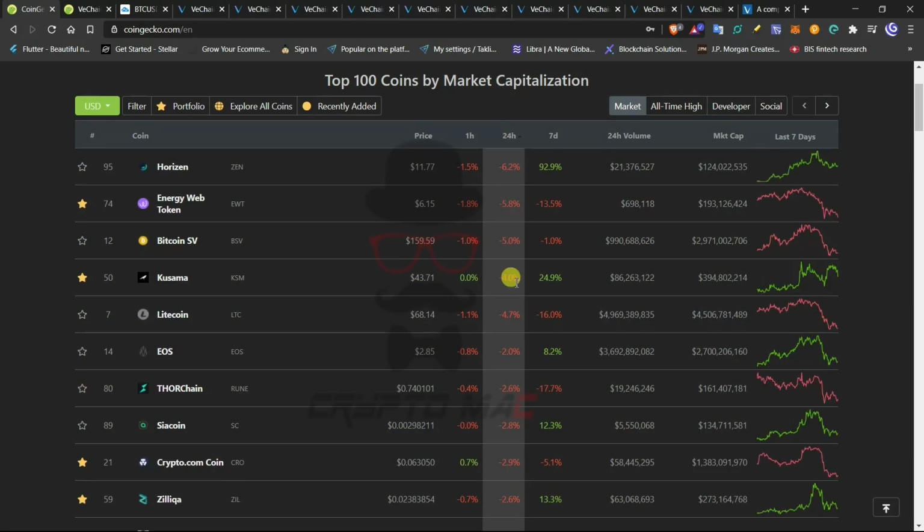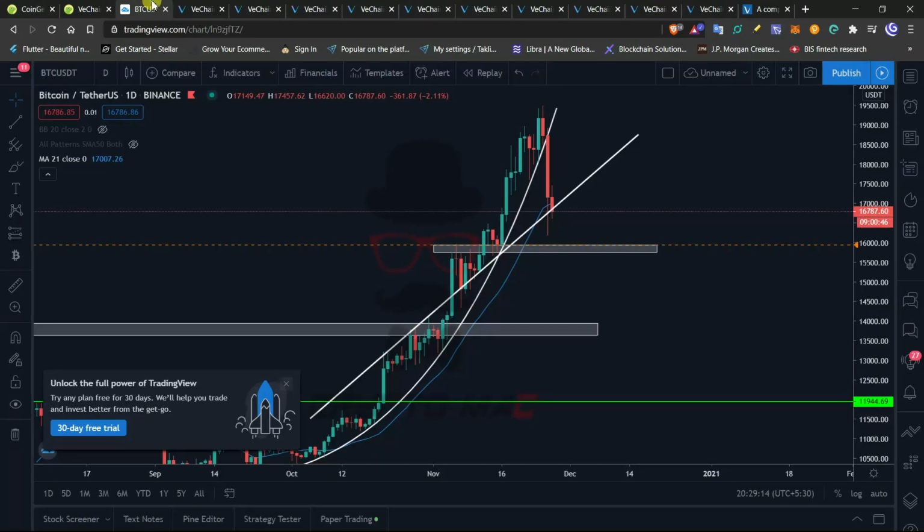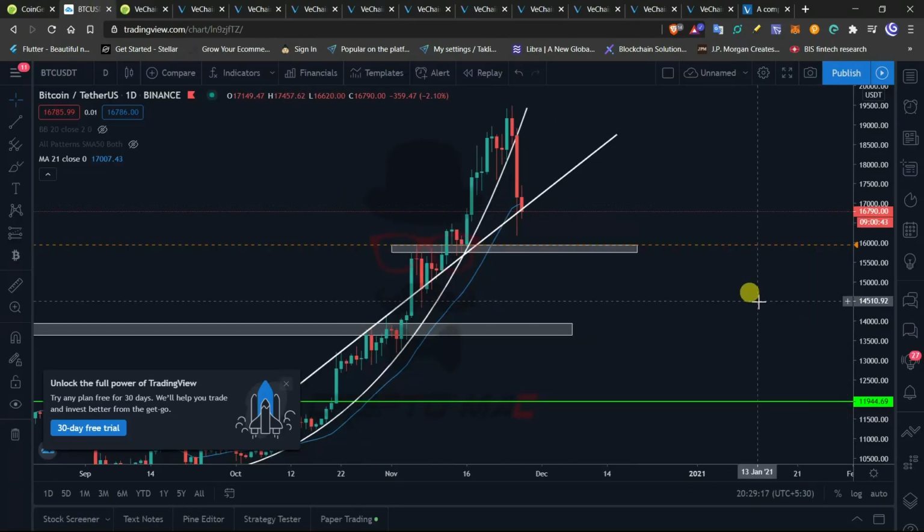In terms of losers, no losers guys, which is -6, -5. No losers. The market is quite sideways, and some of the altcoins are slightly bullish. That's all. So this is the market analysis, and now the Bitcoin technical analysis.